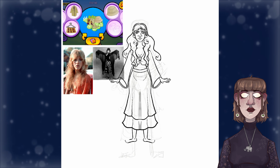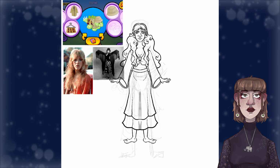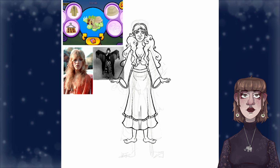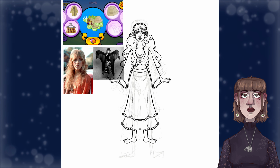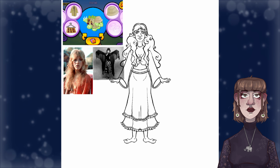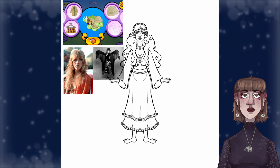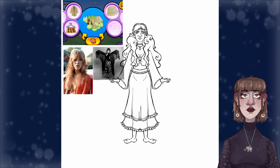As for her feet, I'm drawing so many characters in this episode barefoot. I don't know what was going on with me recently, but I can't draw shoes right now. It's really hard for me, and I truly do not understand why it's so hard for me to draw shoes right now. They're not looking right at all.